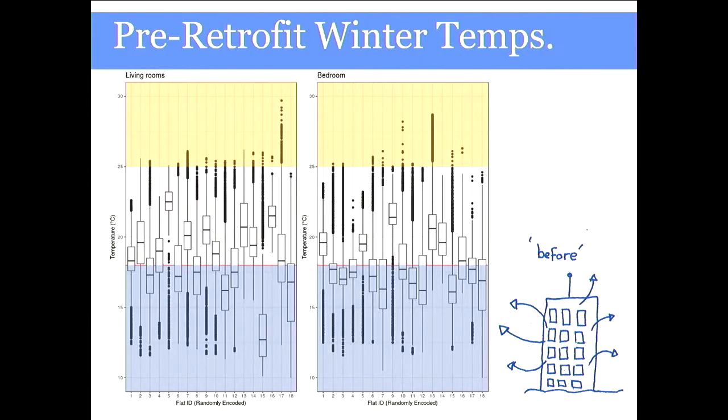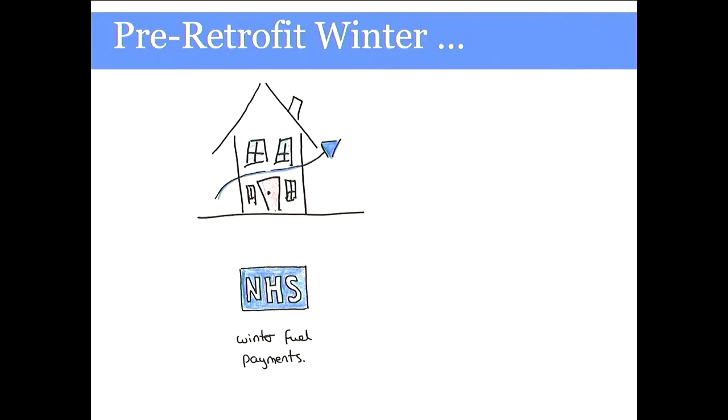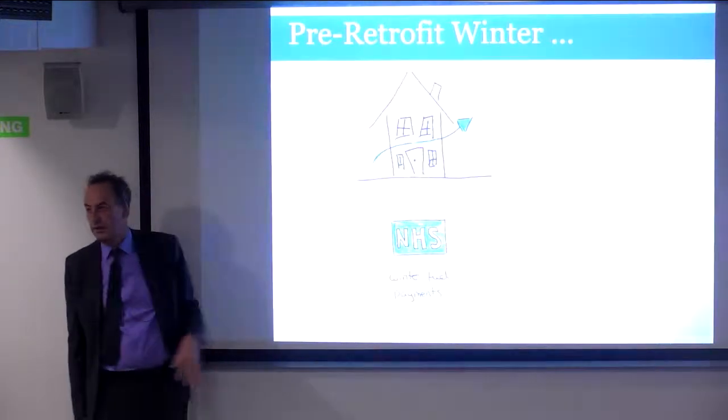Is that because they've got the heating on all the time and the heating's pouring out of the building? Or is it because they are financially constrained and therefore they're not heating very much? Or is it somewhere in between? So, cold, leaky building, what happens to that? Potentially massive cost to the NHS in the winter, fuel payments and so on. You all know the implications of that: the cost is not directly associated with the building and the council, but it does feed into other services and potentially many more times as a multiplier.